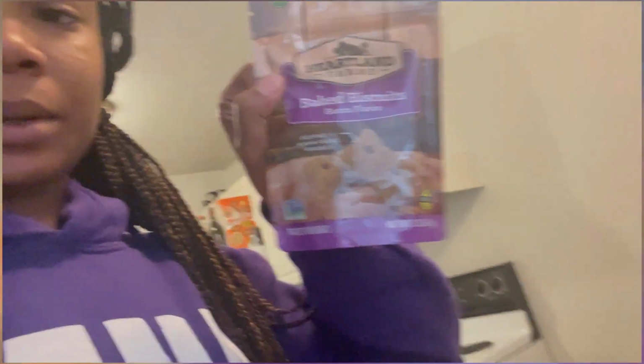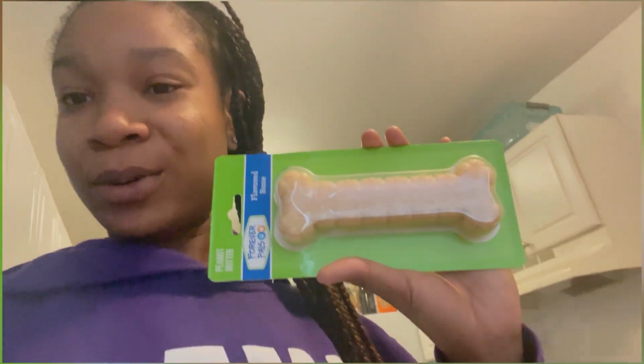I went to Dollar General also. I got Mason some baked biscuits. I'm not sure if he'll like them, because he's never had it before. They say they're organic and human grade formula. I also got him a flavored bone, and he is right here sniffing me. You know, he's never too far away.